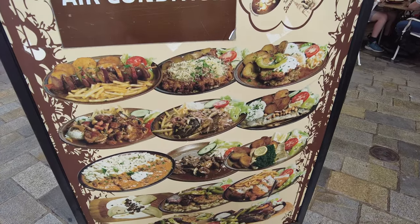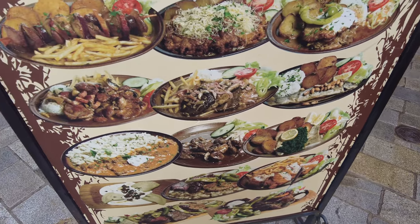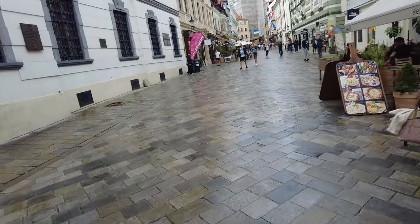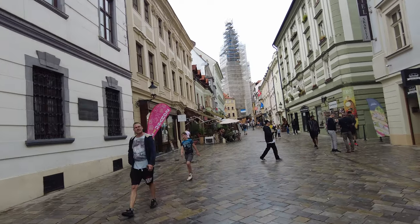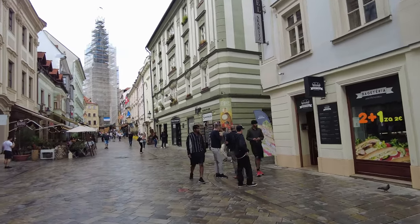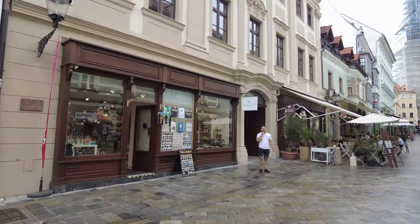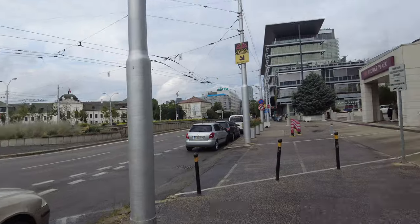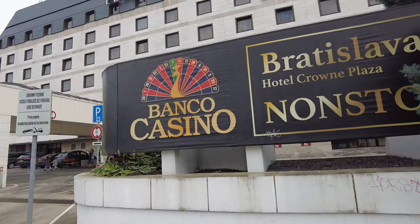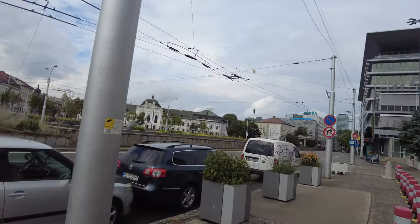Here's a look at some of the cuisine. Schnitzel. Looks like Salisbury steak, kind of. A fish. A sausage. These guys sound pretty good. Is that a church choir? Bratislava Hotel Crown Plaza. Right there's the presidential palace.